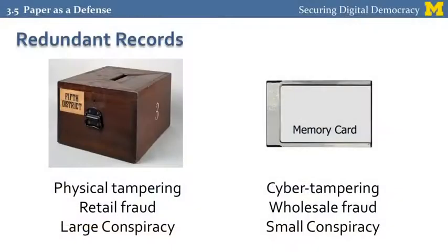And one way to think about the advantage of having these two records is that they have what we might say are orthogonal security modes. So these are the differences in the ways they could be induced to fail. With an old-fashioned paper record stored in a ballot box, you have the possibility of physical tampering and retail fraud. But this is something that would take a large conspiracy to execute. You need people at each of the ballot boxes you want to tamper with to change the votes.